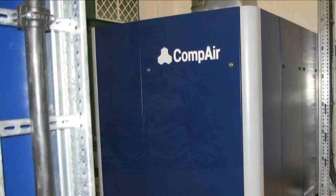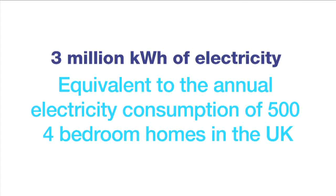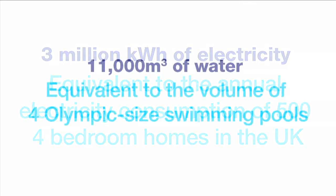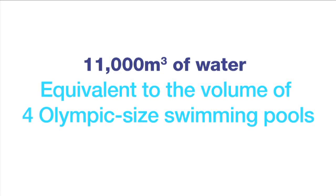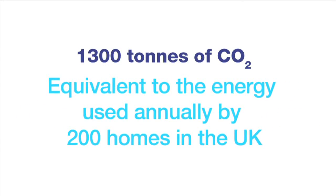processes. Since the Quantima compressors have been installed, we are on target to achieve annual savings in the region of 3 million kilowatt hours of electricity, 11,000 cubic metres of water, 1,300 tonnes of CO2. This is 12% of the Castle Bromwich site environmental target and has a payback on return of investment within 2 years.